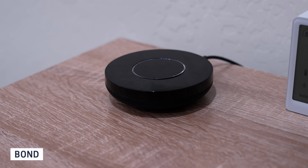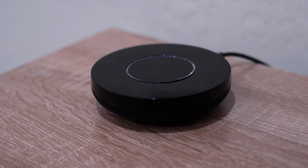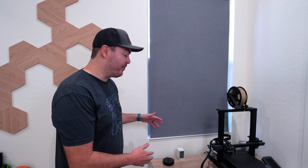This is the Bond Bridge. While it doesn't look flashy, it's one of the most reliable smart home devices I own. I've had it for over 6 years, which is longer than I've had 2 of my children. And that's crazy to say out loud.